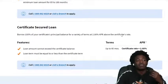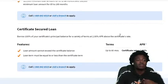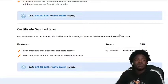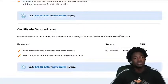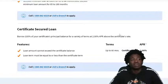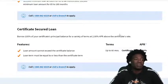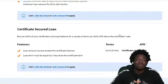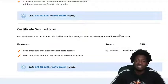Now, for certain other people, you may use a different method, and this method would be their other secured product for loans, which would be a certificate secured loan, where you can borrow up to 100% of your certificate's principal balance. And again, you're going to be charged 2% interest.